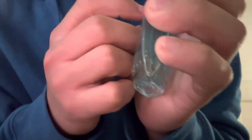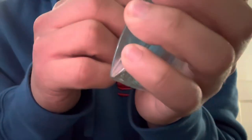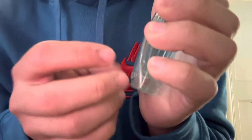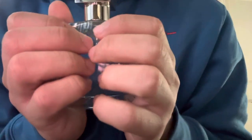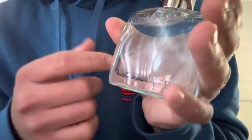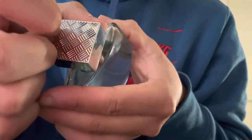Do I think it smells good? Yes. Do I think it smells like something not cheap? You know, some colognes smell like alcohol. This did not smell cheap. It smells good, good quality, but it's very aqua and like beach type of vibes, which I think usually is what these light blue colognes are supposed to be anyways. It has some texture on the cap.